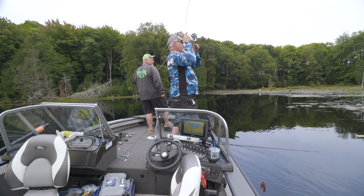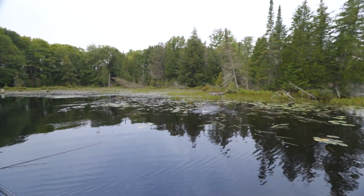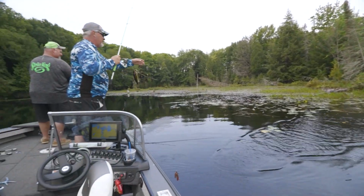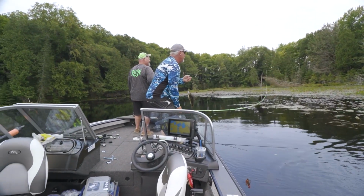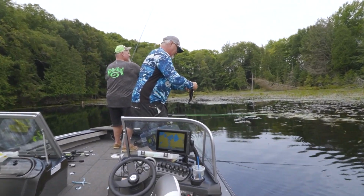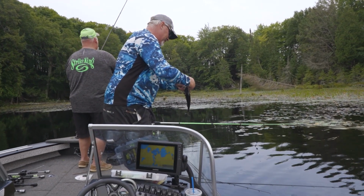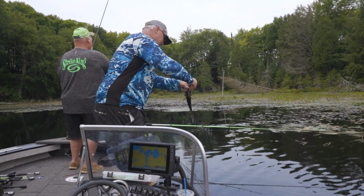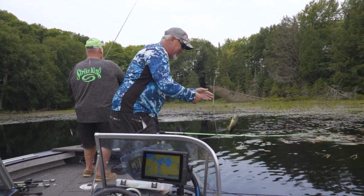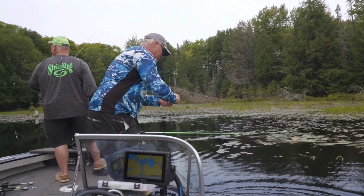Up in the tules. Oh, come on. Here, you got him coming. There he comes. He was right up on that wood. Another little guy, but he was in there. Up where that beaver and muskrat's building. Jeez. I'd like to get something bigger than 14 inches, or 12 inches, I should say.